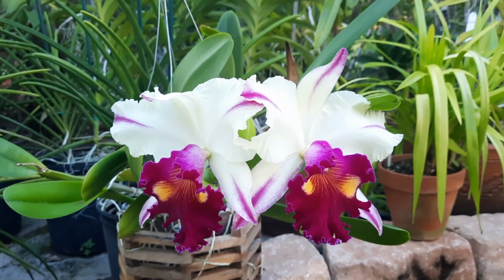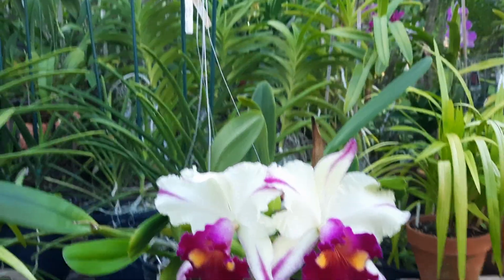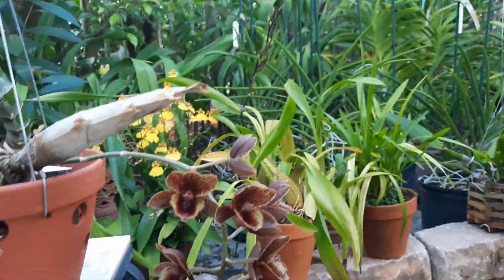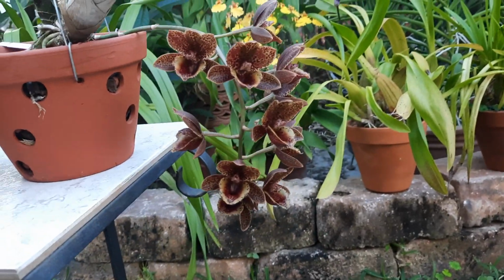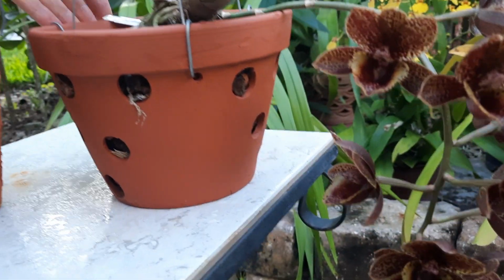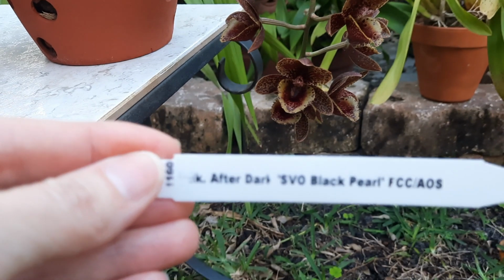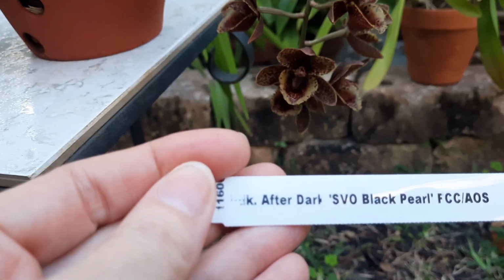What a surprise. She surprised me last time. I didn't even know she had buds. And just walking in the garden and seeing her open almost knocked me off my feet. And this is FDK After Dark, but it's not Black Pearl. She's misnamed. She's just After Dark.